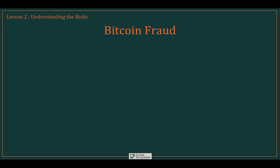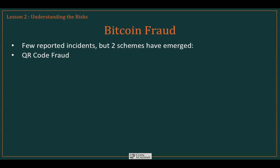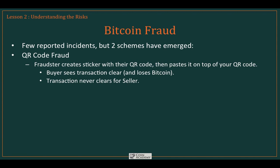Bitcoin fraud. This is really an emerging area. You know, the fraudsters are always looking for a new way to make money, and of course they see Bitcoin starting to emerge as a payment paradigm, and they're headed that way too. At this point in time, there have been few reported incidents, but 2 schemes have emerged that you should be aware of. The first is QR code fraud, and this is actually a physical fraud exercise. Basically, the fraudster will create a sticker that looks like your sticker, but it has their QR code on it. Then they will find a way that they can paste their sticker on top of your QR code.